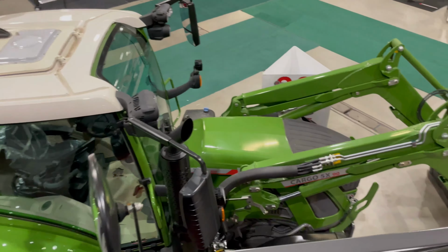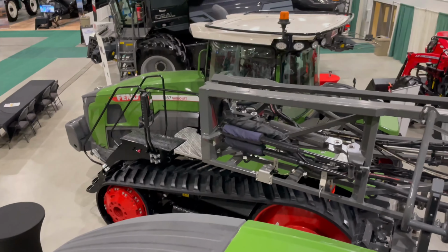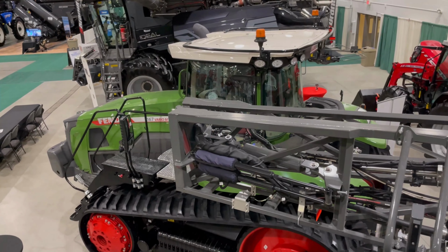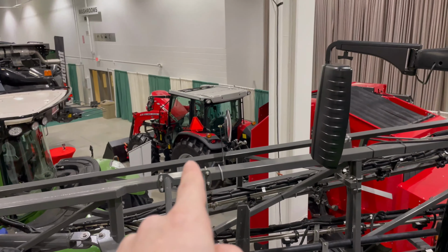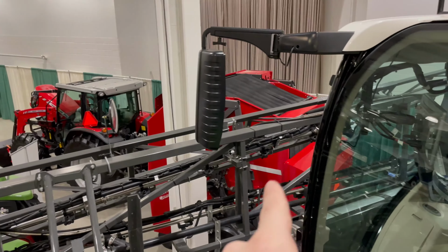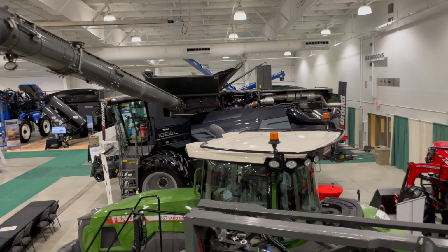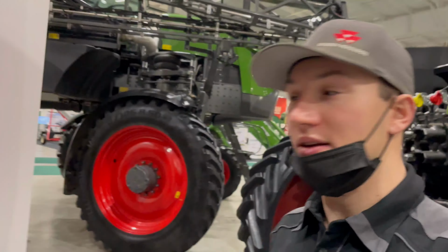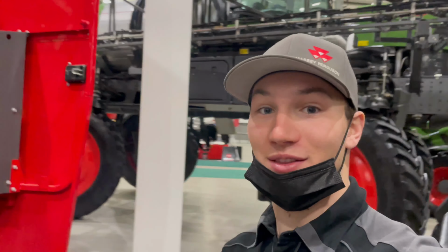So up here on this big Rogator, we can get a pretty good look at the booth. We can see right here we have a Fendt 716 Gen 6. Then we have that big beast of a tractor, that Fendt 1167 2-track. We have a Massey Ferguson 6713, a Massey Hesston baler, and then a big Class 9 Fendt combine on the far side. So I guess maybe we can take a couple of videos here and walk through some of the pieces of equipment that are here at the show.